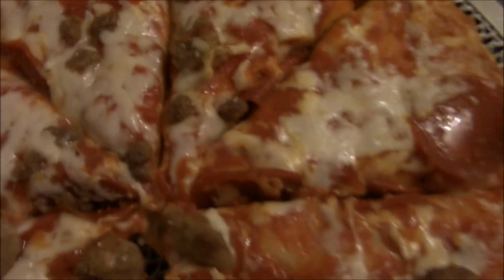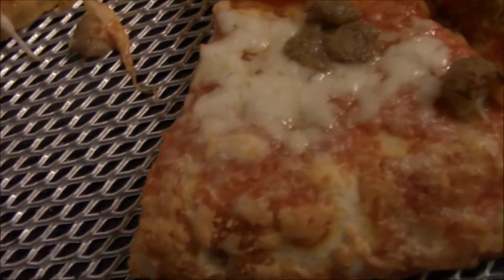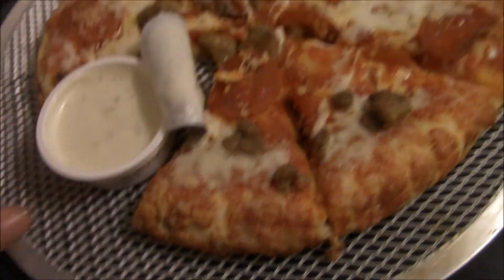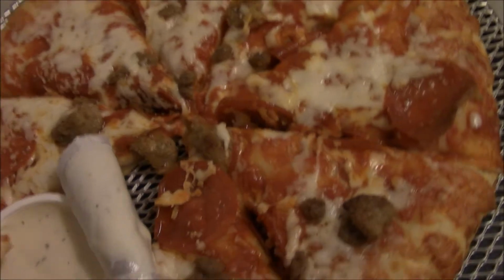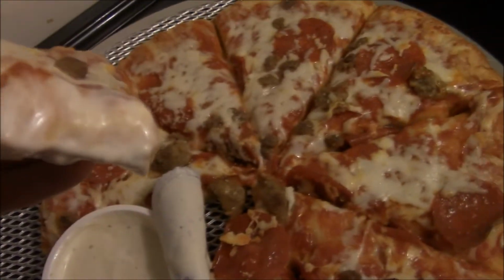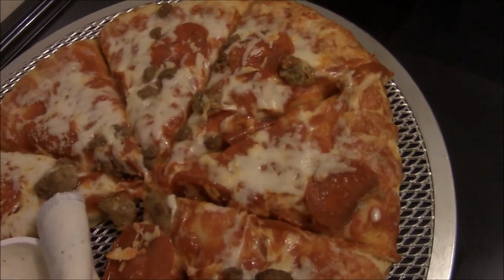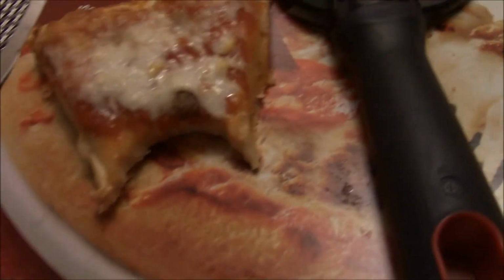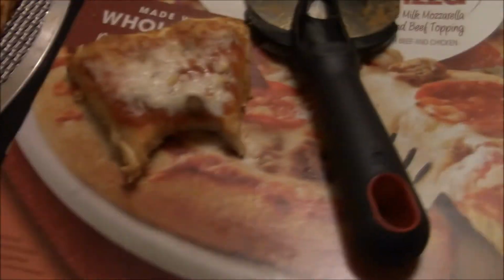Well, that tastes better than DiGiorno. We got some ranch-ski. Oh yeah. It's hard to do these food reviews because you're eating the whole time. That's the best thing ever.